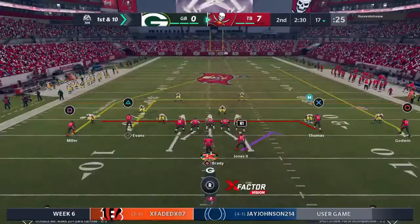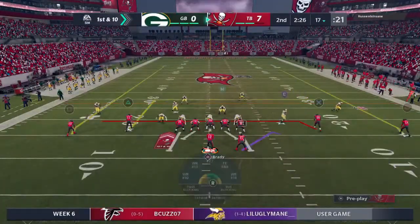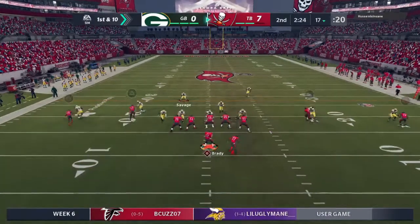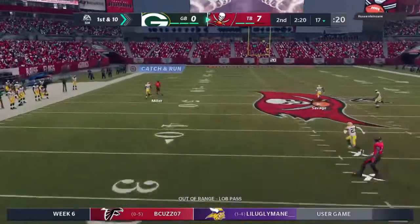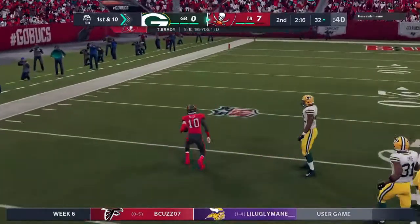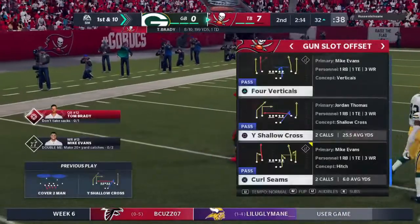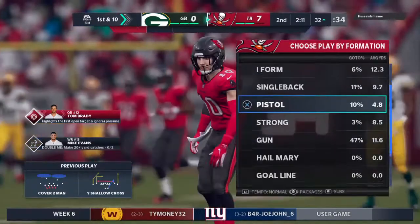So from the 17 now, here's a first and 10. Working from the gun, it's Brady. Going up top for Miller. And that's caught inside the 35. First down. A big play that time for Tampa Bay. 51 yards.